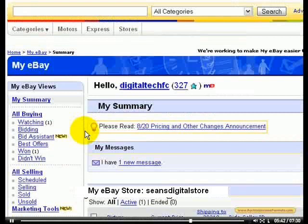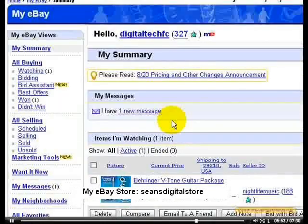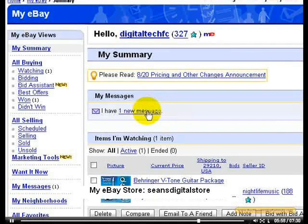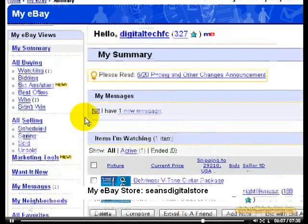As you can see here, I have about 327 feedback. Now, I've been on eBay for a long time, and you can check your messages here. One thing to note is that you might receive these things called phishing emails. Basically, if you're selling an item and somebody contacts you through the eBay system, it'll actually appear here.